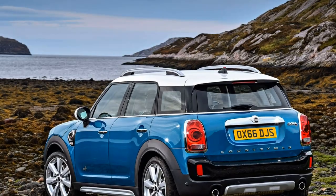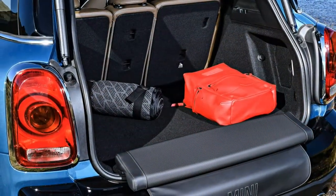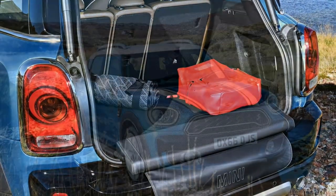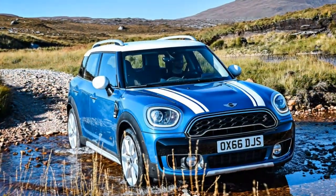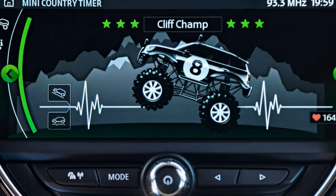The 0 to 62 mph sprint is dealt with in 8.9 seconds with a manual gearbox fitted, while the auto car takes 8.8 seconds. Top speed is 129 mph for both.